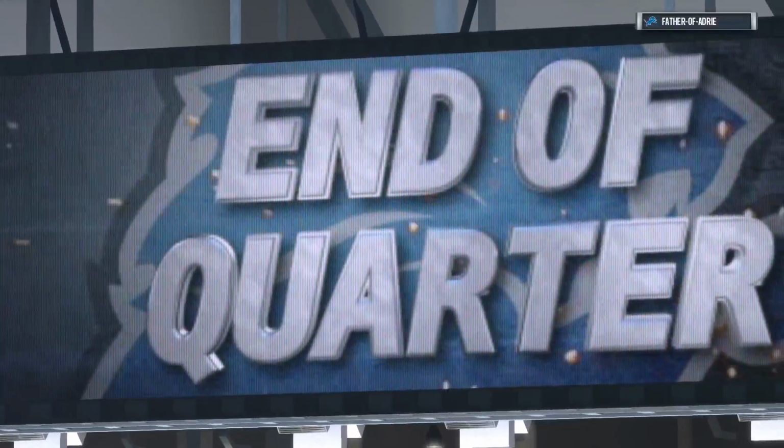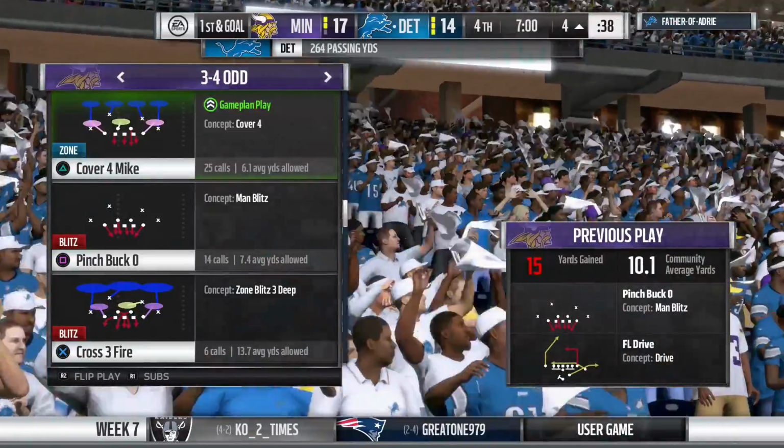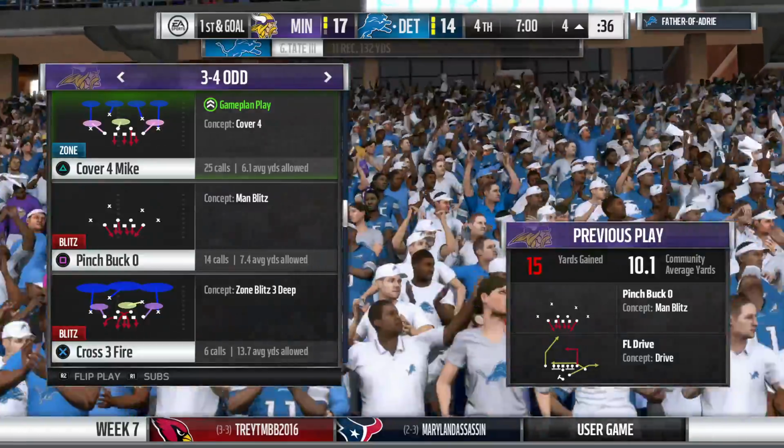Back now at Ford Field. It's been a very hotly contested game to this point. Just a field goal separating these two teams as we get set for the 4th quarter.